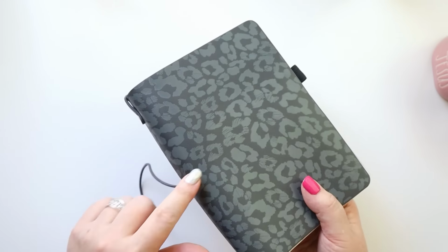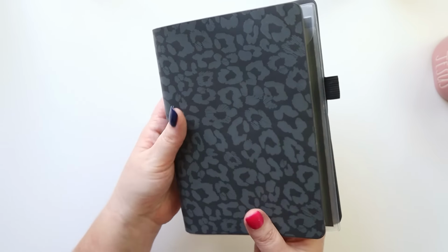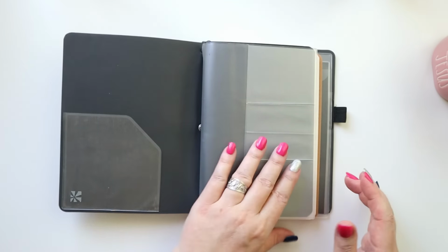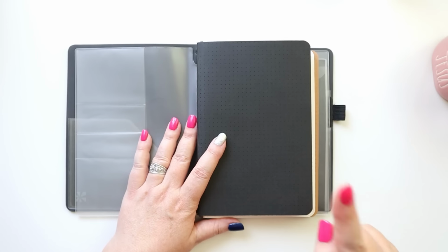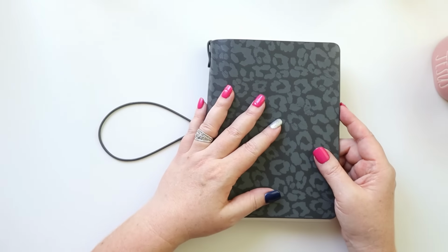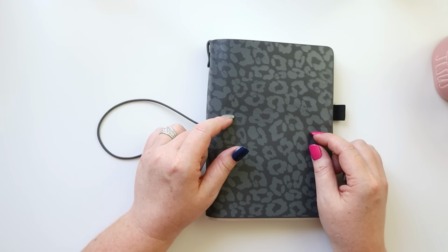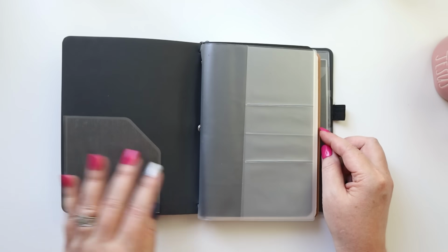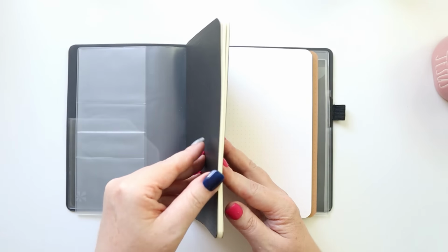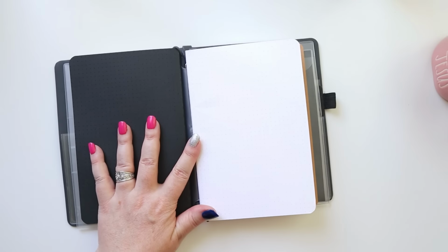That's not the case for every insert, because this is not a true A5. It's a little shorter and a little smaller. So I went through a lot of different A5 traveler's notebooks to discover that these fit perfectly. If you like the traveler's notebook in an A5 size and you like the designs from Erin Condren, but you don't necessarily want to use the Erin Condren inserts, you could bullet journal and use these inserts in the Erin Condren Petite planner cover.